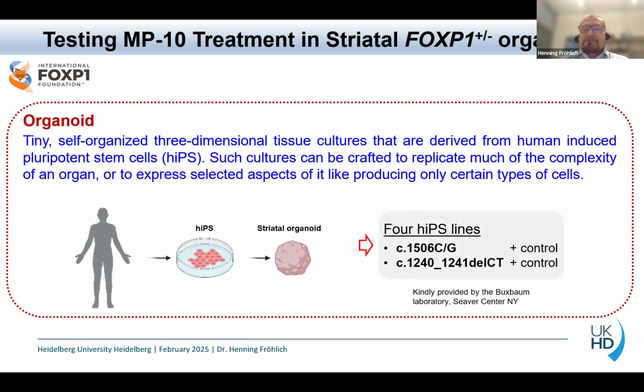And we will do that with patient cells with FOXP1 deficiency, and we will compare them to control cells, iPS cells that we got from healthy individuals. And we have 4 different cell lines that we will now investigate that were kindly provided by the Buxbaum Laboratory in the Sievers Center. 2 of them are from individuals with FOXP1 syndrome. So one patient carries a missense variant, so we have an amino acid change within the FOXP1 protein, and the other one is a deletion, so one part of the FOXP1 sequence is disrupted. And the controls are cells from siblings.